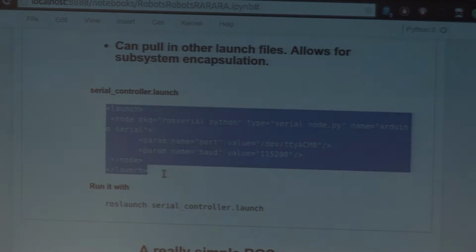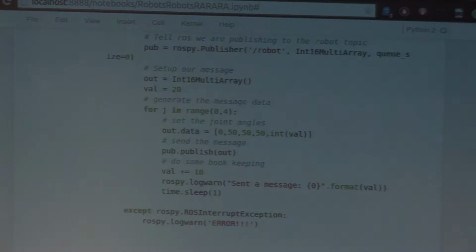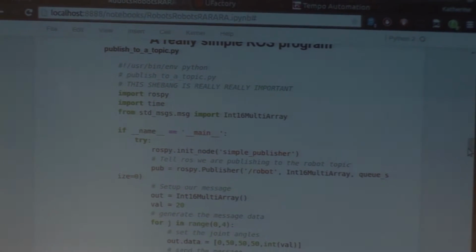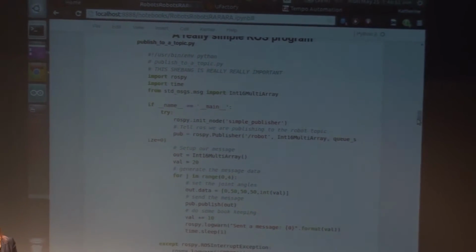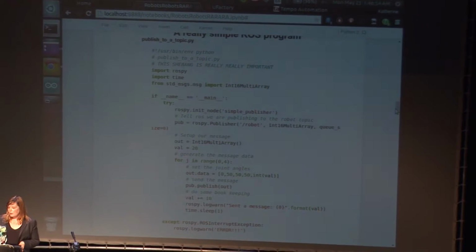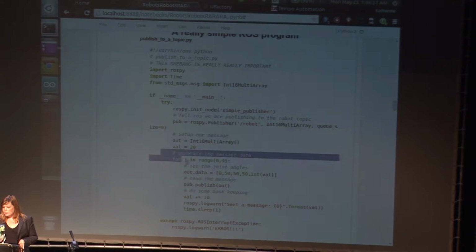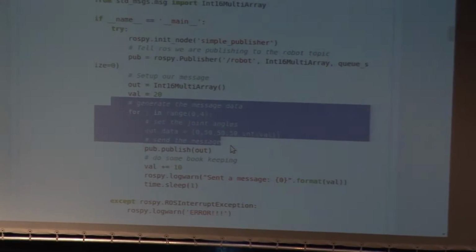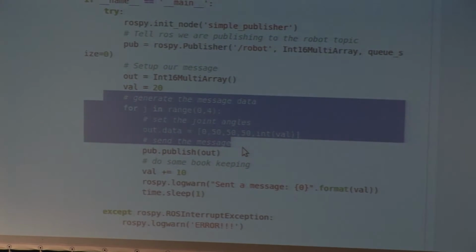So this is all good. The robot's going to sit there and listen on this topic, but we don't have any way to send it messages. So we have to write a little bit of Python to send it messages. Here is a very short little Python program that will spin up with ROS, connect to the ROS core, and publish those 4 integers. What it actually does here is it goes through and just moves the robot a little bit. It says, for one joint here, just this joint down here, just go ch-ch-ch-ch-ch, and then spit out a message.